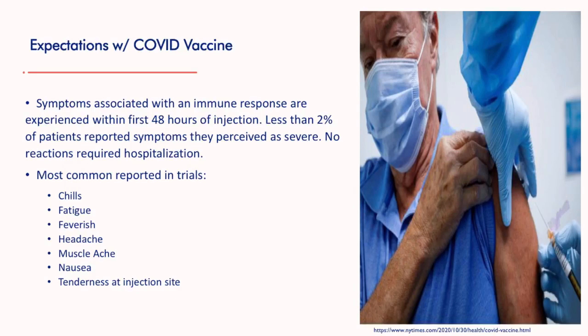So let's talk about what to expect when you receive your COVID-19 vaccine. The symptoms that are associated with an immune response are most often experienced in the first 24 to 48 hours after you receive your injection. What was most commonly reported in trials were chills, fatigue, feverish, headache, muscle ache, nausea, and tenderness at the injection site. These symptoms are common when you receive a vaccine and usually dissipate on their own without treatment within 48 hours of the injection.